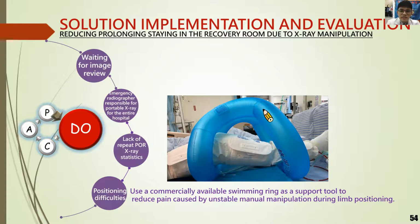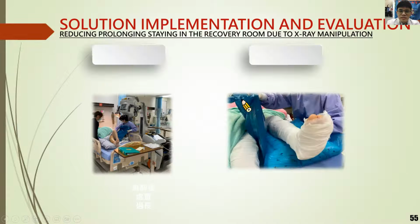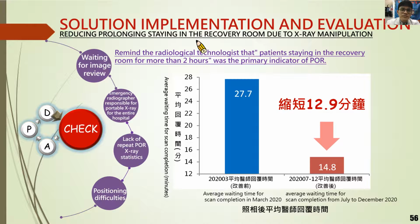For positioning difficulties, at first we used commercially available swimming rings as a support. However, we found it would cause artifacts during photographing. So we designed a beanbag with styrofoam balls to provide stable support during positioning. And there are two innovations. So we check the outcome.